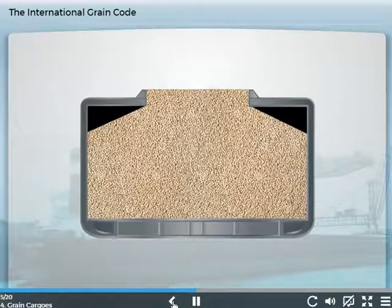A filled compartment untrimmed is a hold which has been filled as much as possible into the hatch opening, but has not been trimmed outside that area. This leaves empty spaces in the corners of the hold.